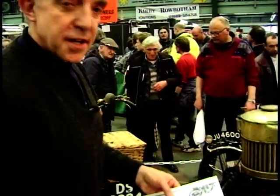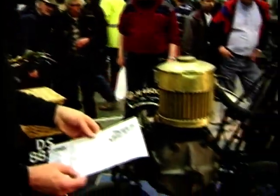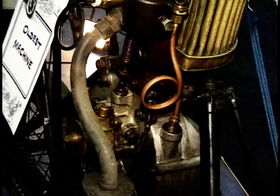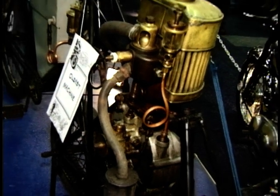In fact, I've got to look at the notes here. Belongs to a private collector, 1901, and it's a Slinger, and it's a special. I'd say it's very, very special. 3.5 horsepower engine. Now, just look at this engine.